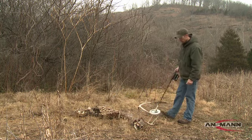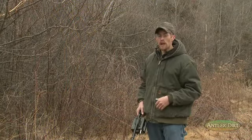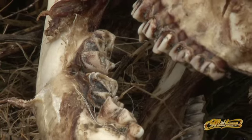Well, I just ran the metal detector over the deer and it doesn't seem like there's any metal in or around the deer. So right now I'm going to put it off as dying of natural causes. This deer, according to the pictures, was 4 or 5 years old. Looking at his jaw, I would say he's at least 4 years old.